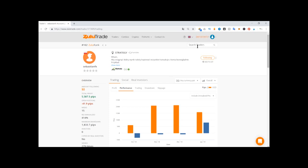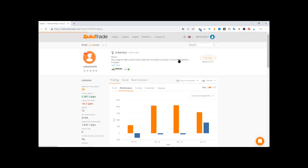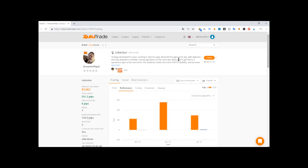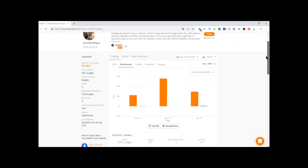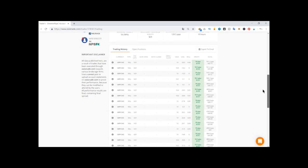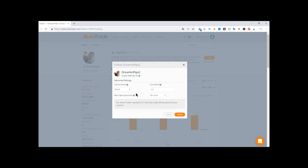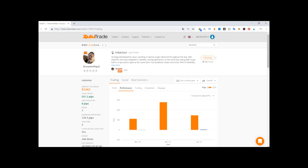So then the next one was Dreaming Pips C. That last week had a ranking around 338. This week is a bit better, 302. And you see that January looks way better than last week. Last trades seem to perform very well, around 10 pips each. Yeah, so we want to follow this trader as well. Again, 0.1. Sounds good. Next one is Power Eurodollar.